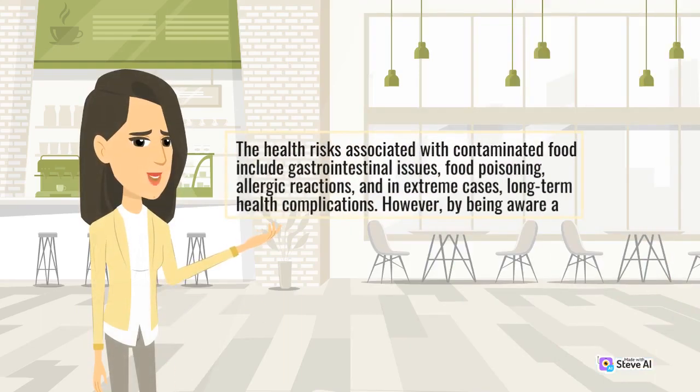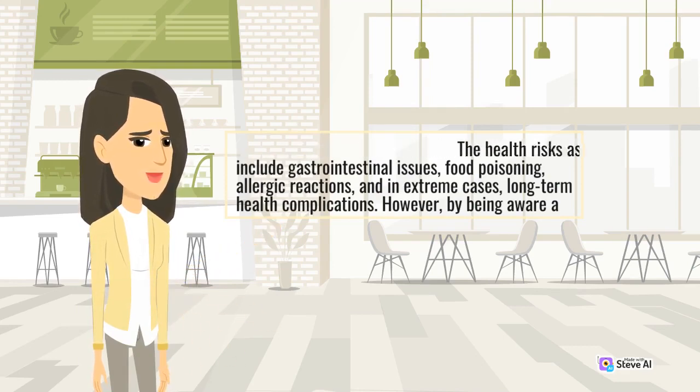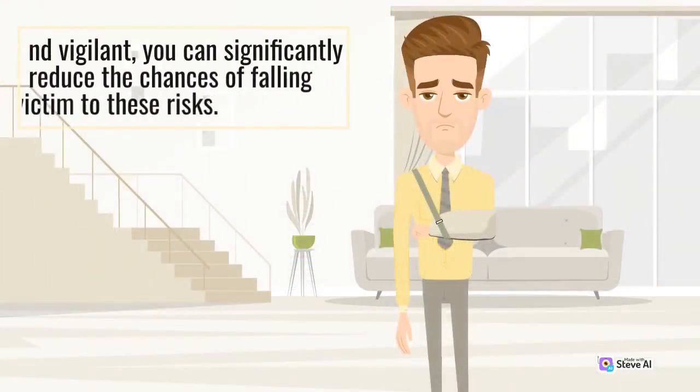The health risks associated with contaminated food include gastrointestinal issues, food poisoning, allergic reactions, and in extreme cases, long-term health complications. However, by being aware and vigilant, you can significantly reduce the chances of falling victim to these risks.